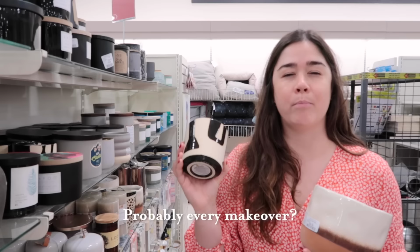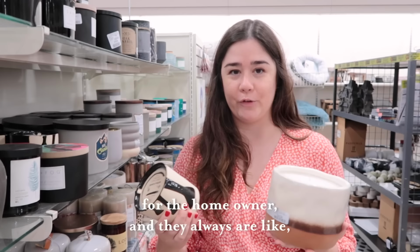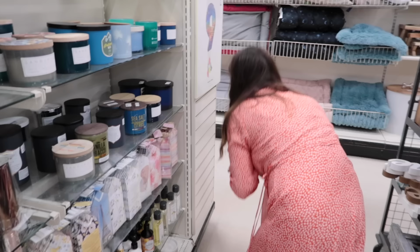Probably every makeover, we always light a candle for the homeowner, and they always are like, oh, it smells so good in here. And HomeSense always has the best candles. Oh my gosh, look at this one. Cute, I'm getting this one too.